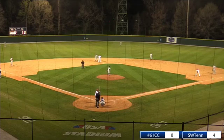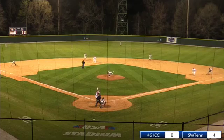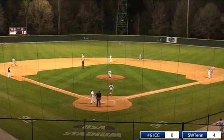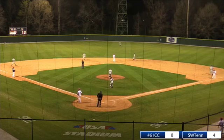Runners on first and second. ICC leads at 8-4 here in the bottom of the 3rd in game 2. Hunter Hughes' pitch is low and inside for a ball. 2-0 now is the count. And Sandroni wants to go out and talk to his pitcher here.